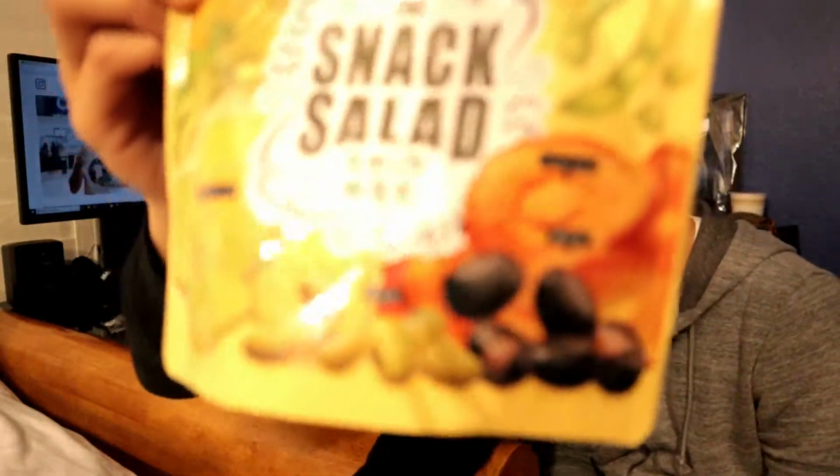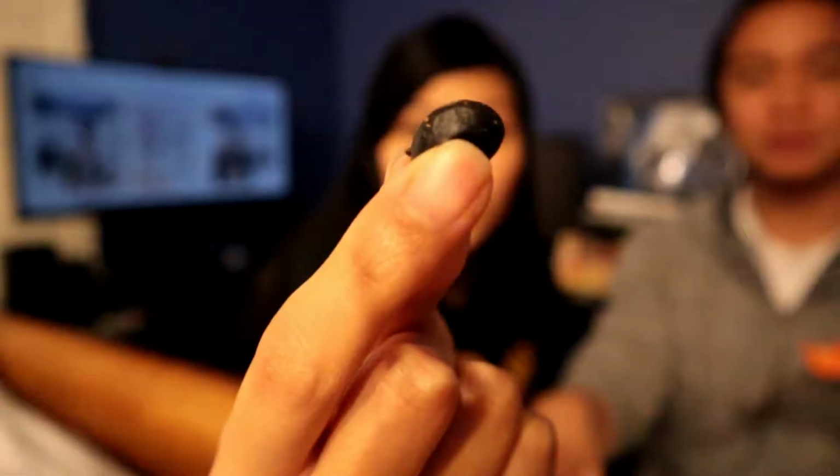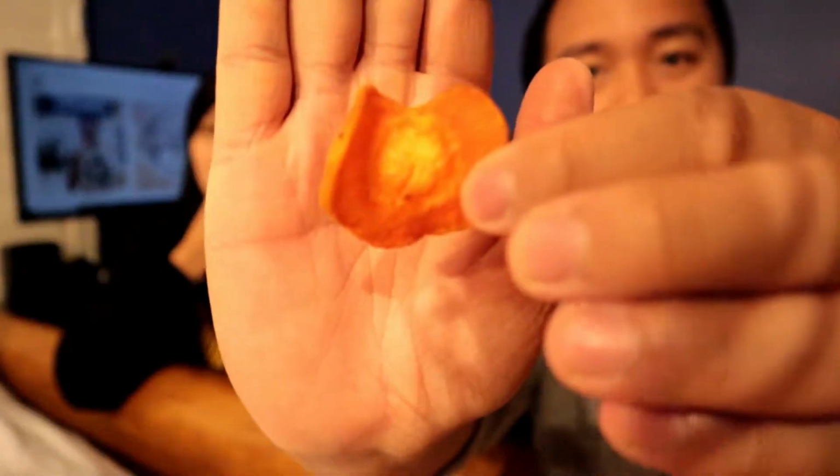This is the snack salad from Calbee. Oh, is it like veggie chips? Yeah, but next level veggie chips. Wow, this actually looks like a vegetable though. I think it is a vegetable. That's why it's called snack salad, because it actually is a vegetable. You know how like veggie chips, they show pictures of veggies and then it's not?